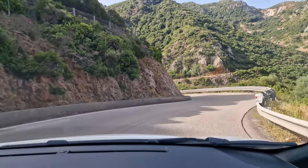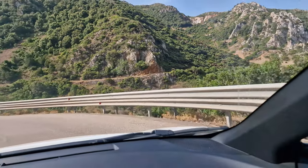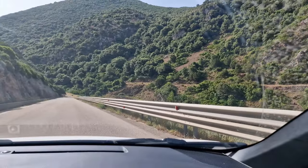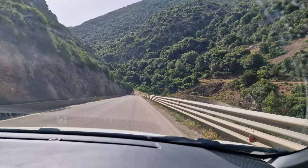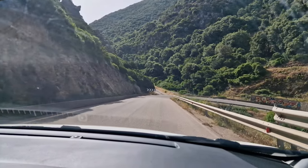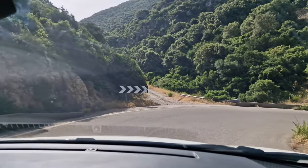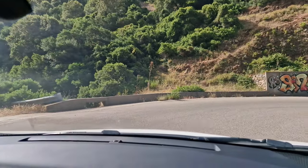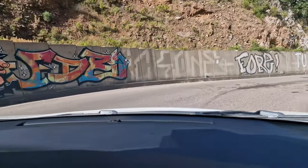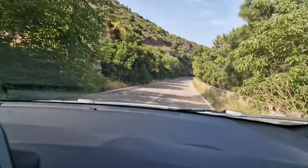If you take the road toward the south from Bugerru to Masua, this is what the road looks like. And here's where you need to turn.